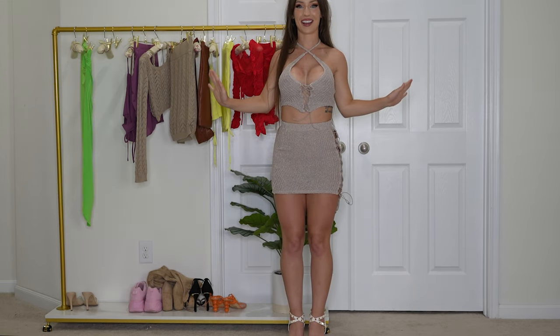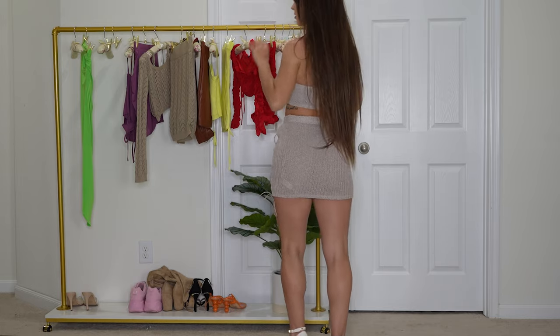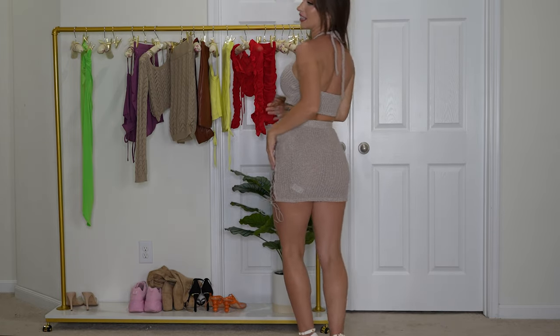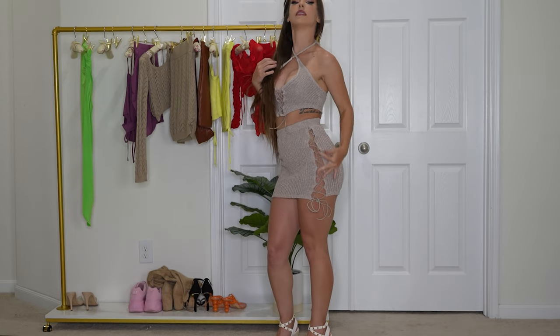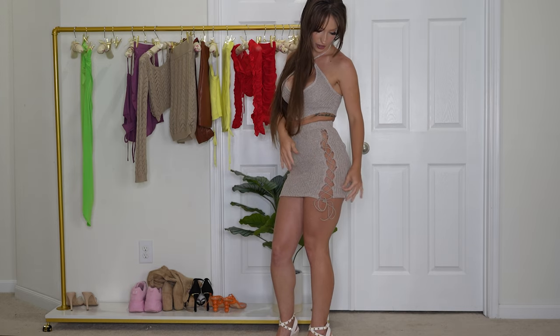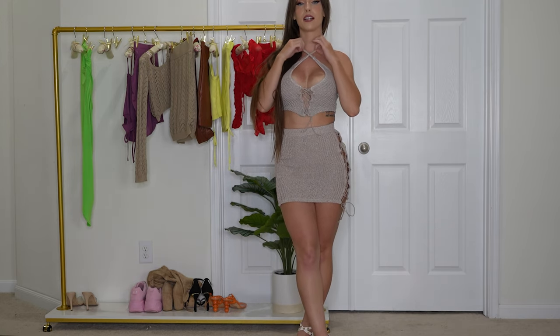But other than the color, everything about this outfit is extremely flattering. I love the length of the skirt. I think it's perfect. I love the opening on the side that is held together with the little tie string. So cute. And same with the top, I love the cross halter.